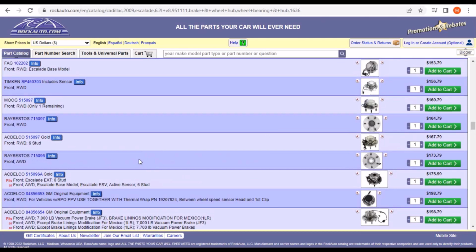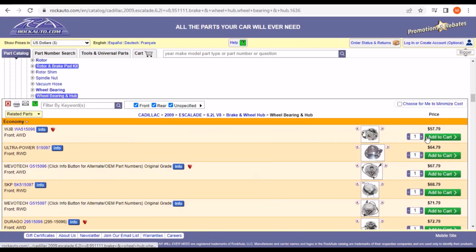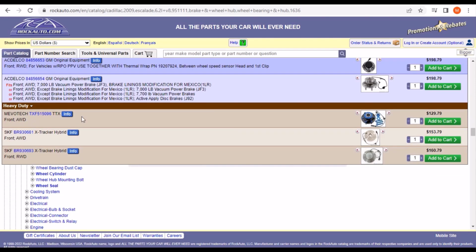So you want to try and pick one that you want to go with. For me, I went with this FVP one here for $96.89. It was one of those things where I was wanting to pay maybe about $100 or so, but I didn't want the baseline super cheap ones just because I don't know how good they are. They might be perfectly fine. And I wasn't really looking for any of these really hopped up ones.